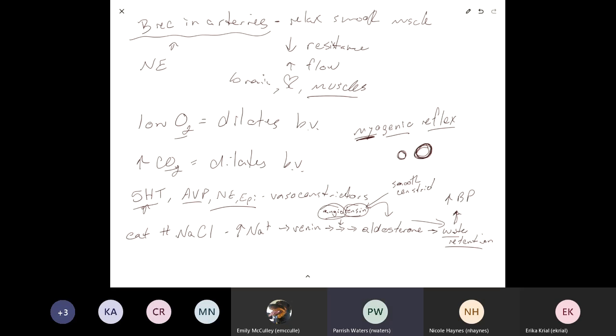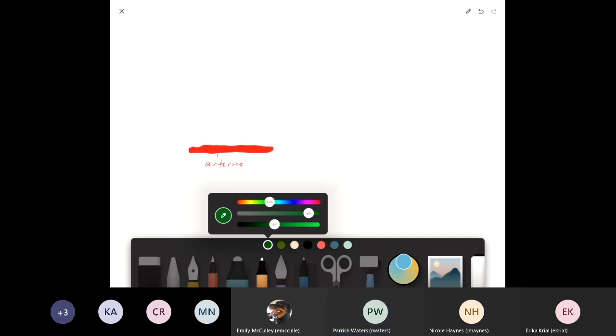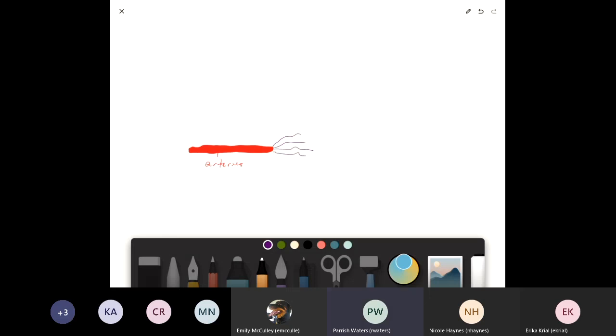Okay, I'm going to do one more thing, which is one of the cooler things about vascular physiology, I think. And it has to do with the capillary beds. So you've got your nice, bright arteries here, and they flow into capillaries. You've got your capillary bed here that then flows back into veins. So the arteries flow into capillaries, which flow into veins.